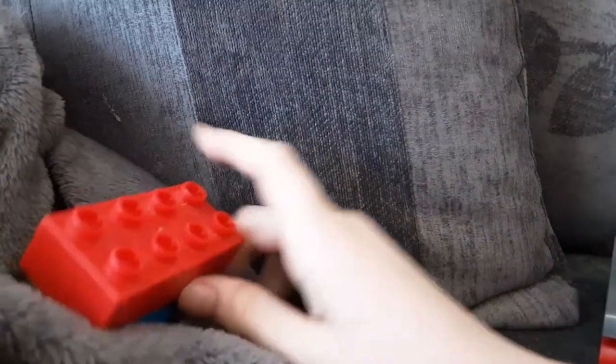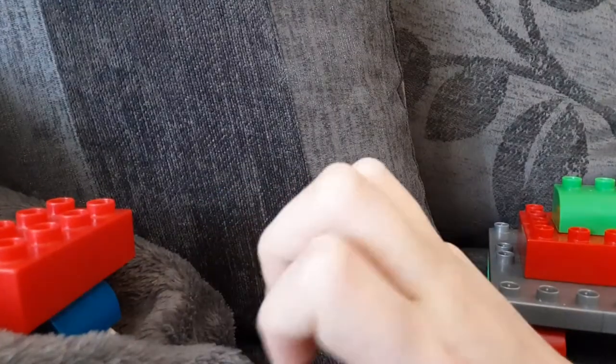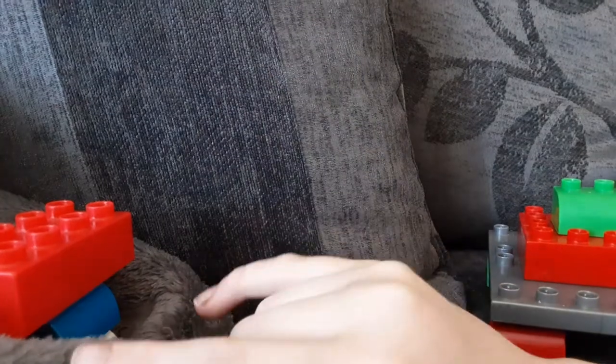Let me just take the lever off. It was nice for that UFO to go the lever. Right. Now, when I pull the lever again, say, fly, UFO, fly!